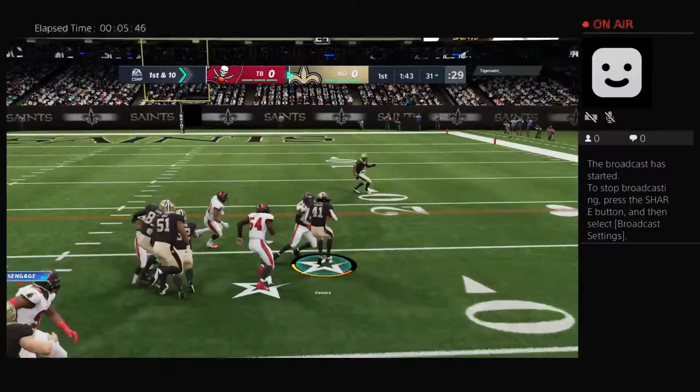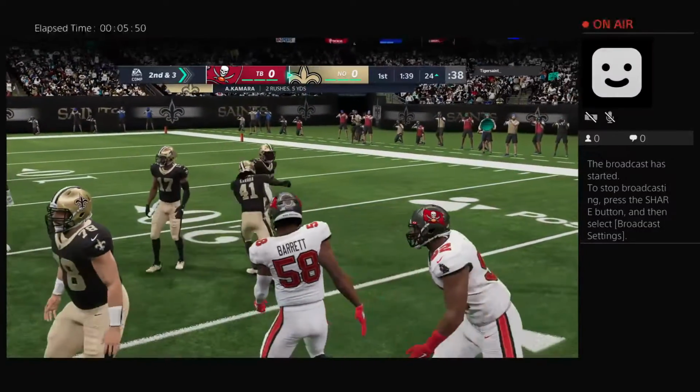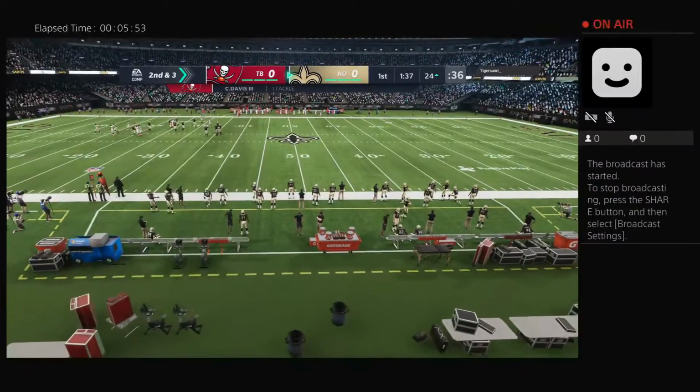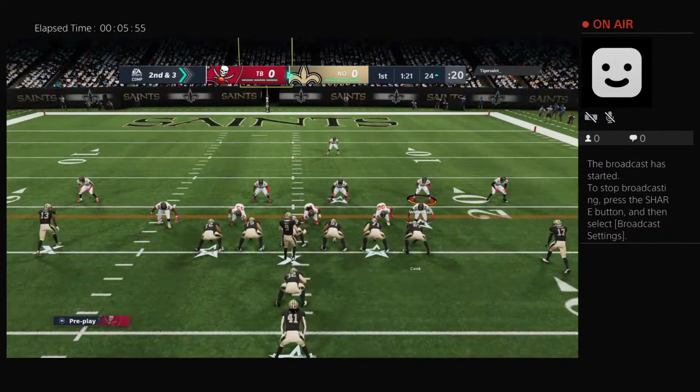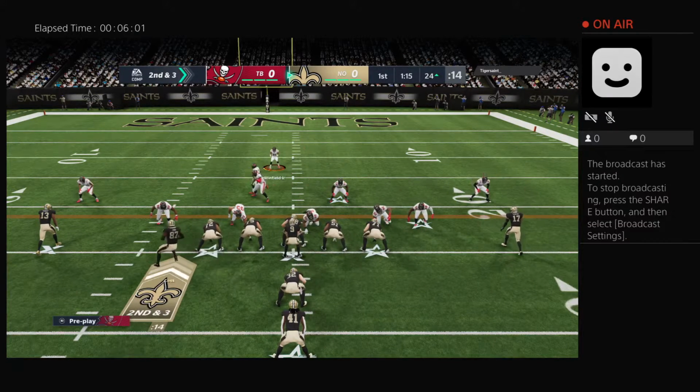Breeze leaves this one with Kamara. A solid run on 1st down. Gain of 7 leaves him with a 2nd and 3. A nice run here early on. It doesn't take a great play caller to realize you want to establish a guy of his caliber with runs like this early because they'll pay dividends as the game progresses.